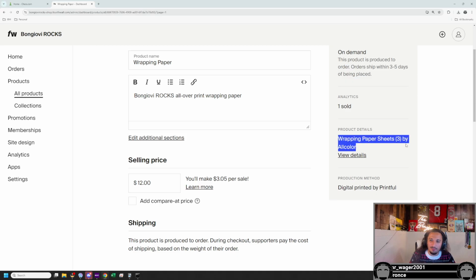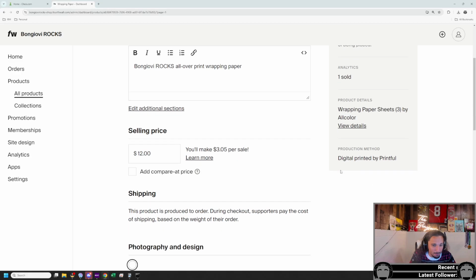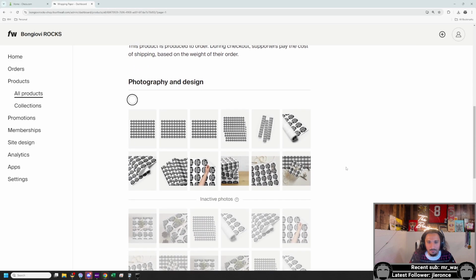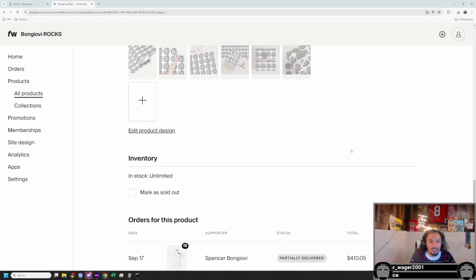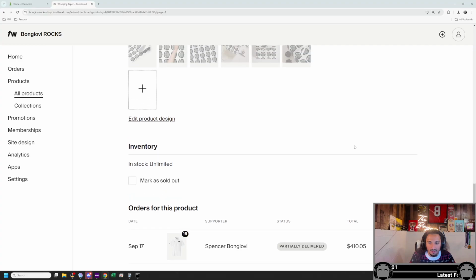It's actually three sheets, basically, of paper. Each sheet is decently sized. I thought it said it.